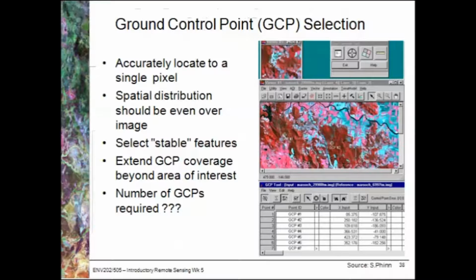So really what we're trying to do is get down to fine detail to accurately locate a single pixel. And when we go through this process, we want to keep an even spatial distribution over your entire image. We also want to select stable features as our control points. A bend in the river, for example, is not particularly stable because it may change over time. It's also important to understand the number of ground control points that are required. We'll go into this more in the advanced subject of remote sensing, but really you're looking at a minimum of 6 ground control points, and the more ground control points you have, the better.